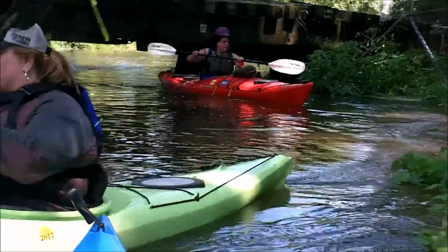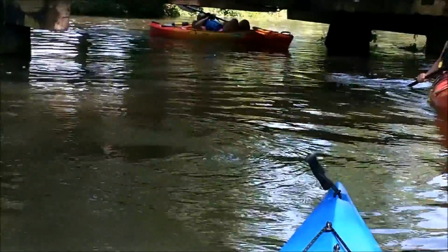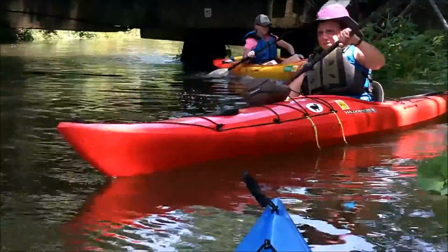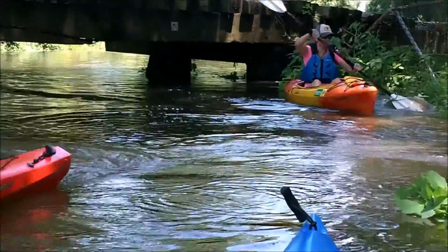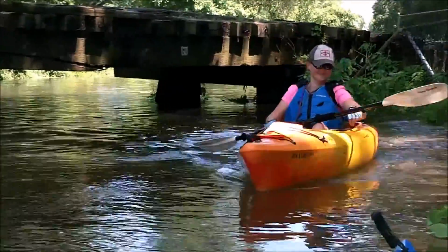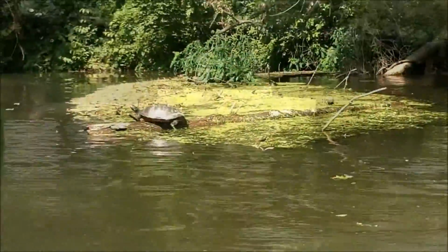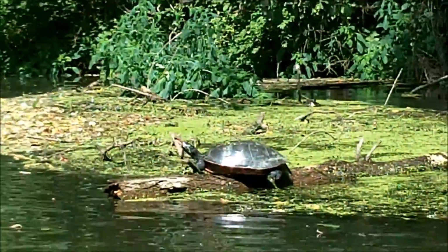A short distance further down the canal is another bridge to crawl under, this one a long derelict railroad lift bridge, and Jill has negotiating it down to a science. Despite its close proximity to Route 29, wildlife is plentiful along the canal.